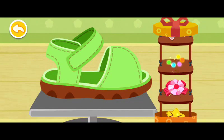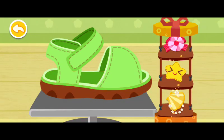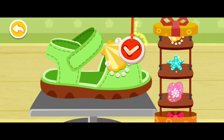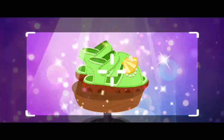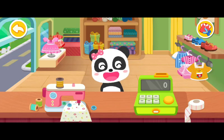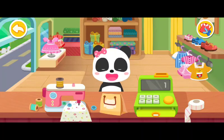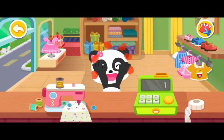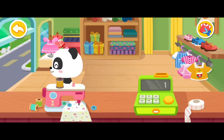Decorate the shoes. The shoes look so great. Do you like them? Thank you for your visit. Safe home.